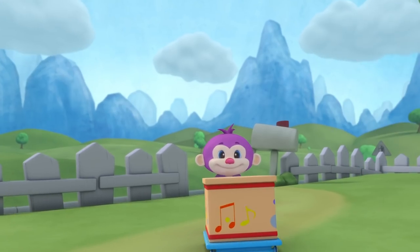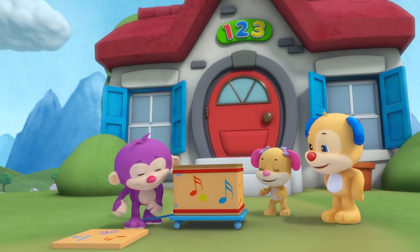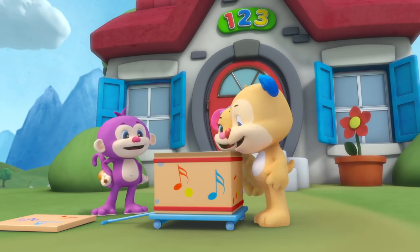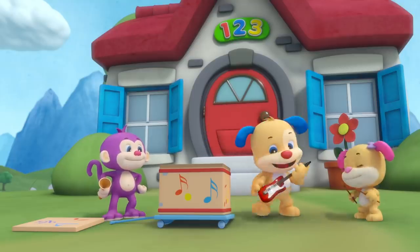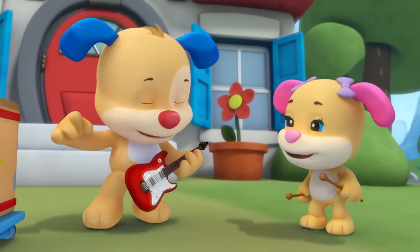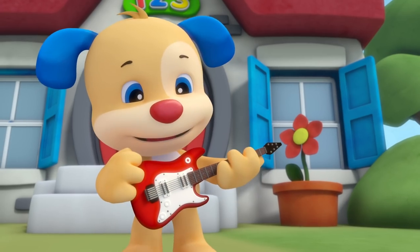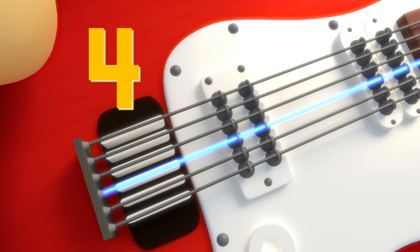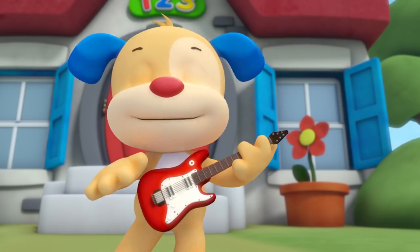Let's all make music today. What instruments can we play? Looking through the box of toys, what will make the greatest noise? Puppy finds his red guitar. He plays it like a superstar. The strings vibrate and sound comes out. How many are there? Let's all count. 1, 2, 3, 4, 5, 6. Wow! Let's all make music.